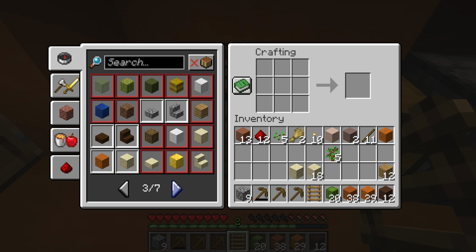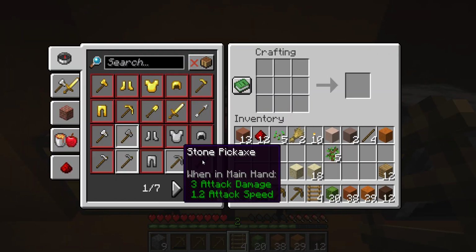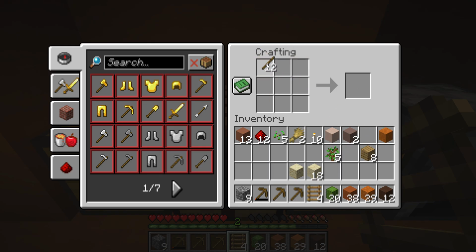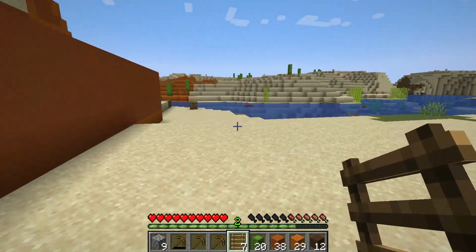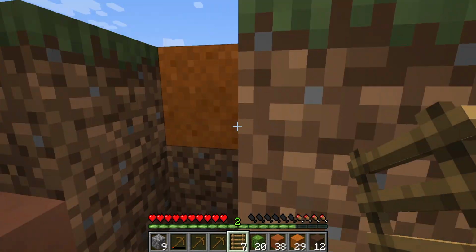Okay, I need ladders. I'm gonna need more sticks. What was it? One there, one there, one there, one there, one there. Oh, okay, so I did have it kind of wrong. Okay. At least I found a cobblestone mine. I got that going for me.